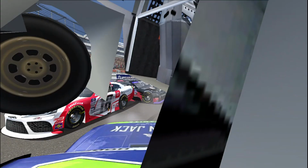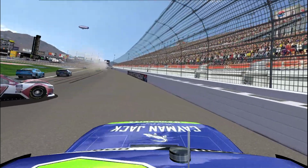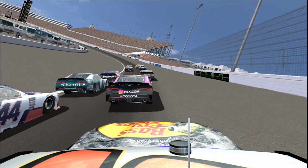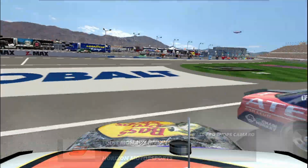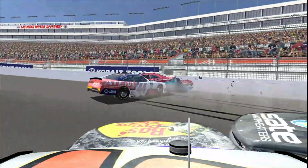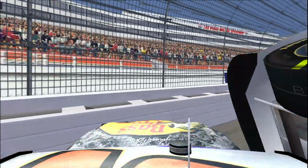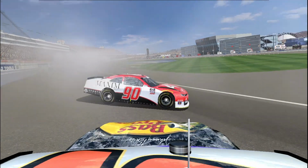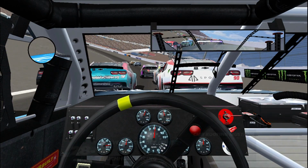Nowhere to go right there for him. See, the 18 of Chase Chris was also involved in that. He got an inside race as well, on board with Luis Monaco. Oh, god, damn. Tough break for a lot of these guys. You see the 90 also collected in this.